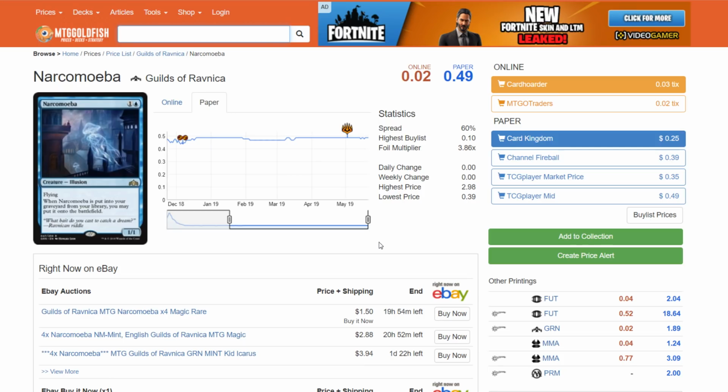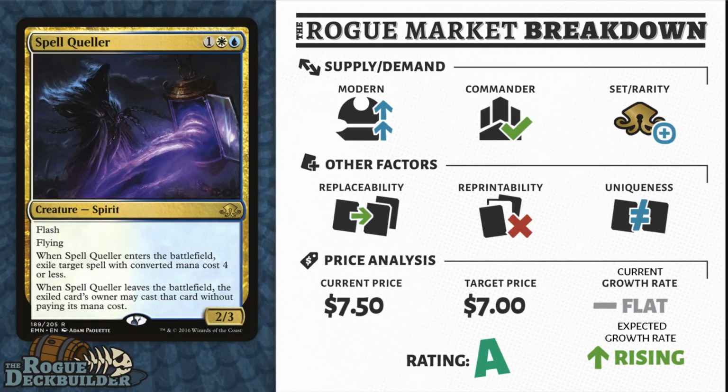It's very, very easy to see that a card is, and it doesn't have trends that fall out of favor. That's what happens with Modern, with Spellcaller, for example. All of the signs at the time were suggesting that Spellcaller would be a card that should be going up, with the amount it was seeing play, with the buy list spread, with the domination in the recent tournaments, and then it just fell out of favor.